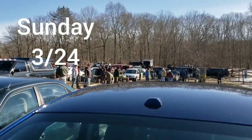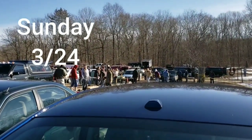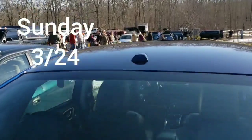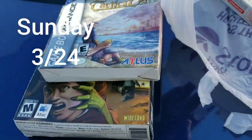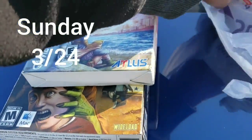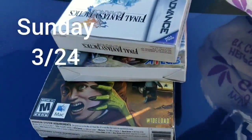So I went to the Mansfield flea market. I actually met Justin, Spruce Game Hunting. There wasn't much here, so I just picked up a couple of things. Stubbs the Zombie for $1 for the PC. The guy had these boxes for $2. Actually, he wanted $8 for 3. I offered 6.